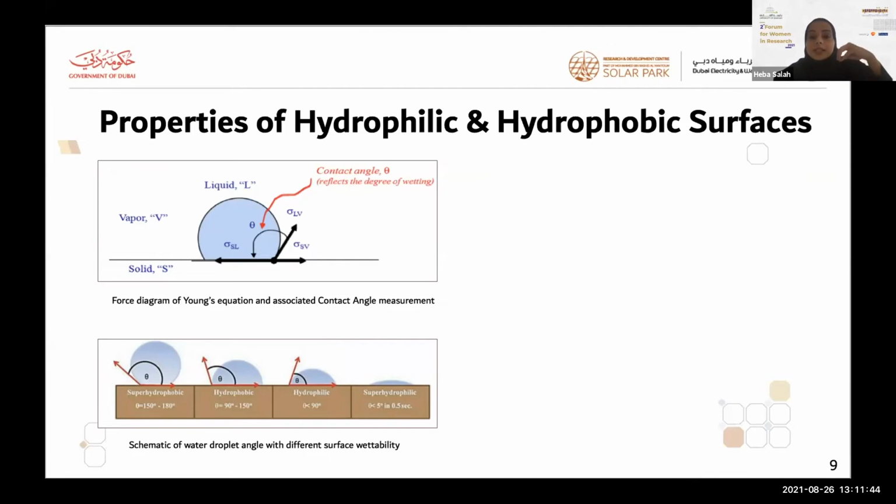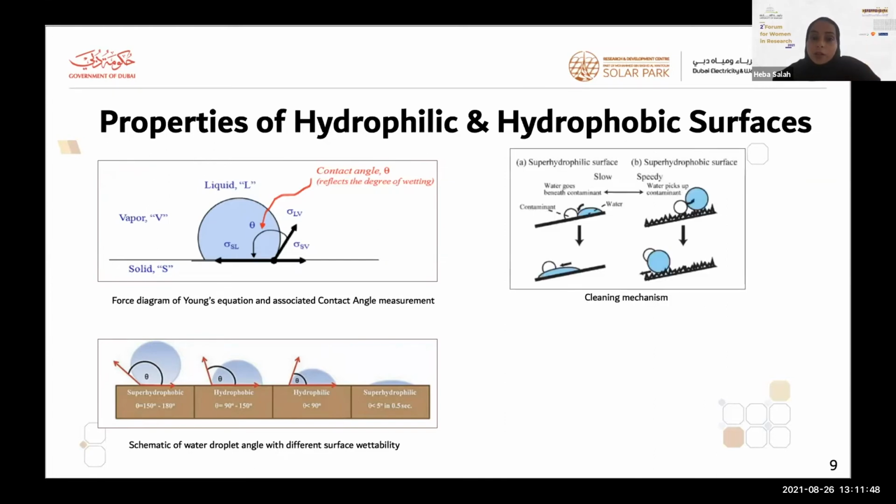Now, from this understanding, if we create such a surface or form a thin layer of this coating on a PV module surface, if we create a super hydrophilic surface, how will it react? The water droplet will basically go beneath the dust or the contaminants and wash it away. Whereas on a super hydrophobic surface, the water is repelled from the surface, creates a full water droplet, and it will roll off the surface, taking the dust particles with it.